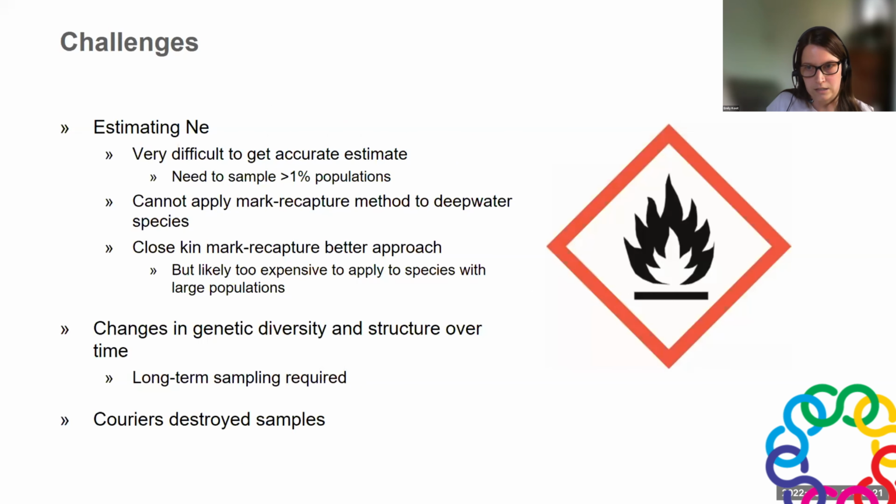So we encountered a few challenges during this project, the key one being getting a reliable effective population size estimation. To get accurate results, you need to sample at least 1% of the population, and that's just not really feasible or affordable in this situation. Close-kin mark recapture looks promising, but again, likely too expensive to apply here. And it would have been really interesting to get an idea of how genetic diversity and structure of Hoki has changed over time, especially once it became managed, but we just don't have the data for that, unfortunately.